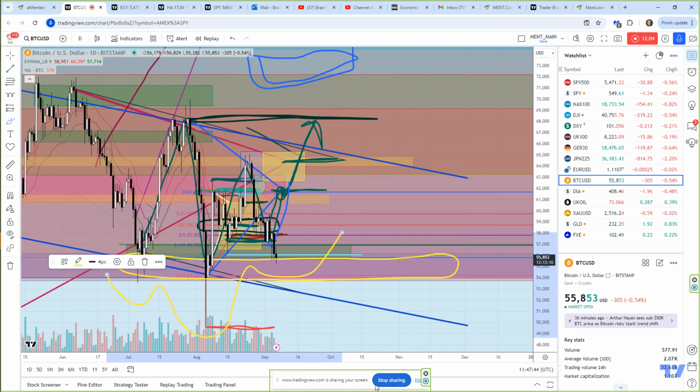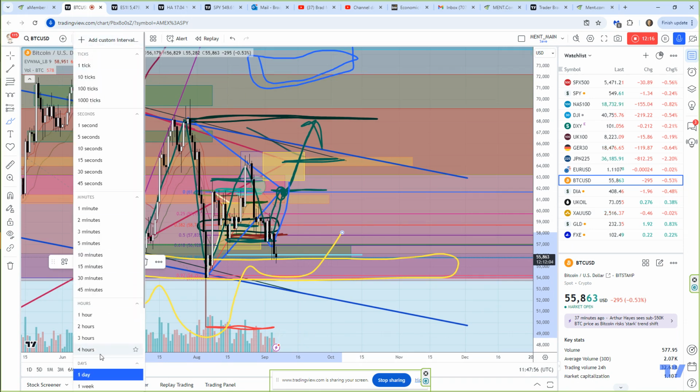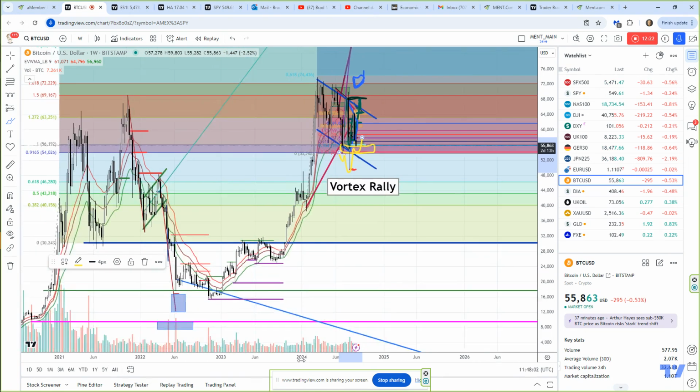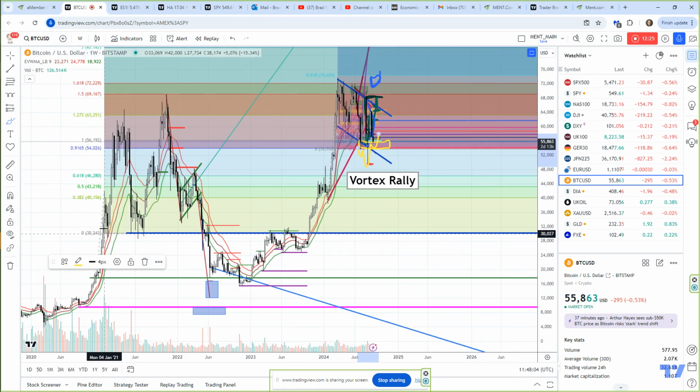Okay, and if this is the case, then we're going to be looking at a good solid rebound here back up into the 60,000 plus area, and we will see. This gives us a pretty good inversion. And again, we come over here to weekly, and you can see.